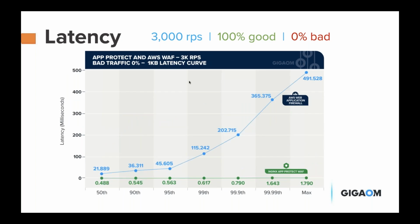At 3000, Azure started to give us some errors; we didn't get a 100% success rate. So we dropped it off because it's hard to compare the results at that point. And as you can see, with AWS, we started to near that half a second on response rate.